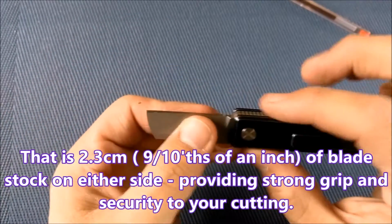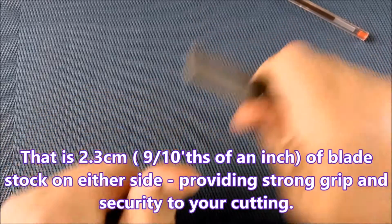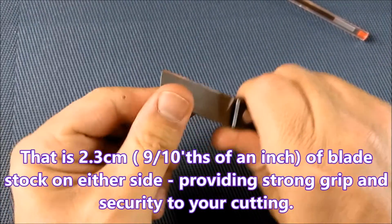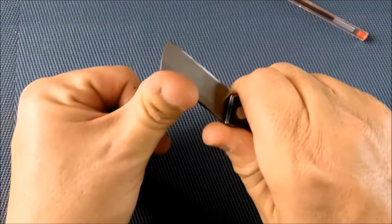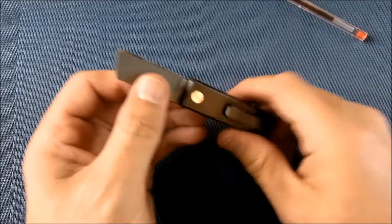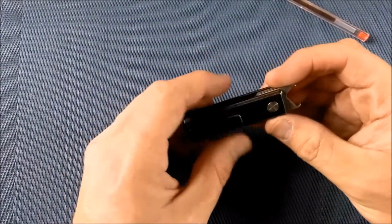So you've got a good full finger grip here on both sides of the blade, and that stops it from accidentally closing on you. You can hit the back of it pretty hard, and it's going to flex a little bit in your hand. As hard as you push this way, your thumb's going to want to come up a little bit, but it's not going to close on you and cut you. It's a very, very safe knife for being a slip joint knife.